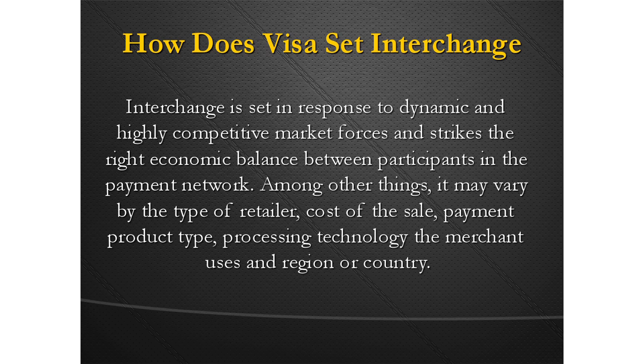So how does Visa set interchange? Okay, it's important to understand how they set interchange. It's set in response to the dynamic and highly competitive market forces and strikes a balance between the parties that we talked about. And that all comes down to the type of retailer, the cost of that sale, the payment product type, the technology, and what region or country it's in. Is that country regulated or not regulated, i.e. Australia, right? So it depends on that as well.